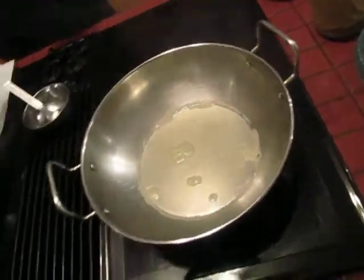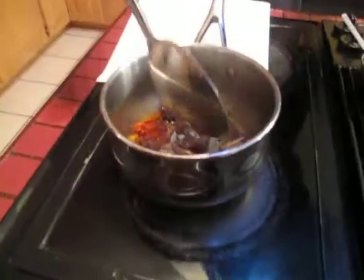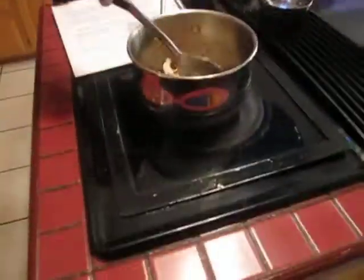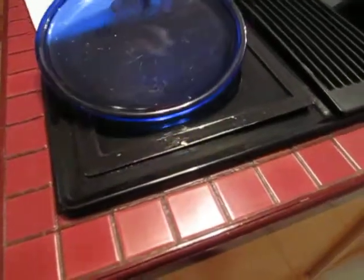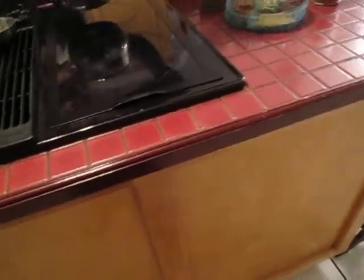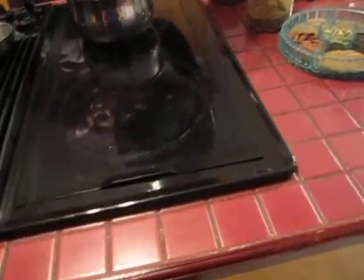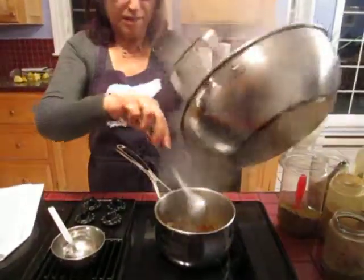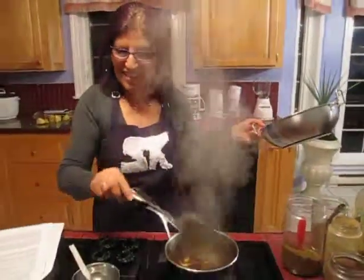So there I have everything. Now I'm going to add this. If you put sugar first, it burns. Sugar and oil burns faster. It speeds up cooking too. So I'm just adding the achar, and this is the achar.